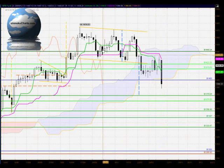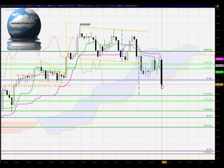The Chikou span is supporting the bearishness in this market. It's below the corresponding price action. And the short-term dynamics in terms of the buyers and sellers is in favour of the bears as well. So bearish in all time frames, but certainly, as I've mentioned, this market does look like it's done a lot of work in one day.